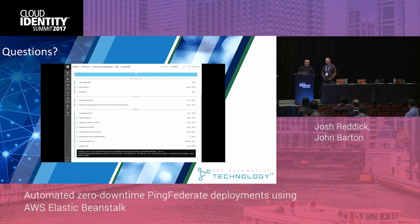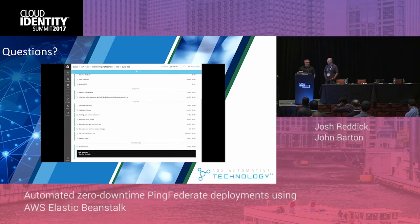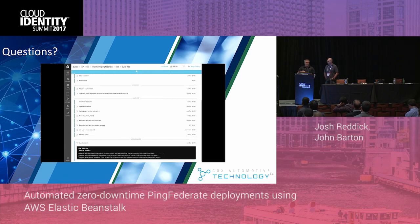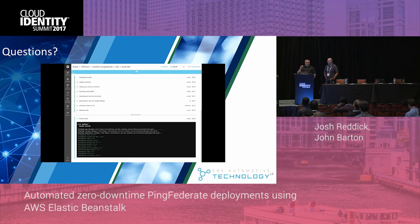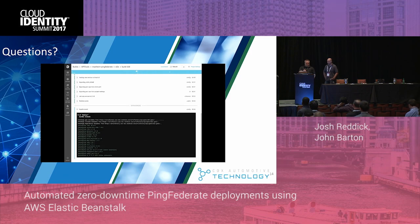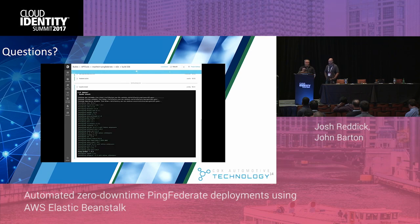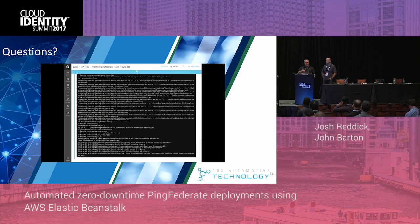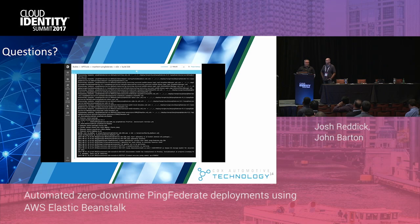So we've run some stuff on Docker. We do at Mannheim and Cox Auto run applications on Docker. We're not running PingFederate on Docker right now. We're basically deploying one EC2 instance with one application on it, and so a lot of the benefit of Docker is lost on us, if that makes sense.